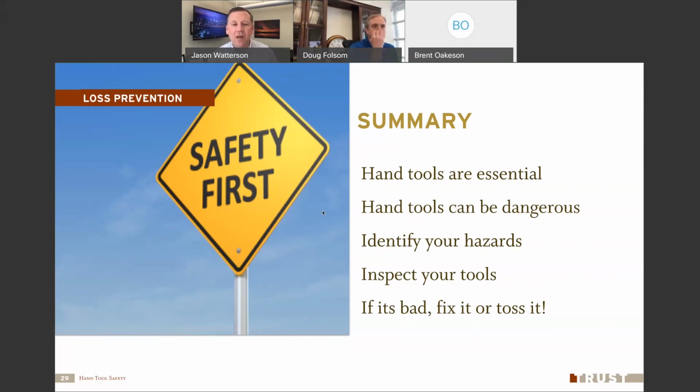Know what the hazards are. Inspect your tools on a regular basis. If there's a bad one, if there's a problem with it, take it out of service. If you can't fix it, throw it away. Know your hazards and handle those appropriately. We gave you a bunch of ideas on here on good hand tool safety methods. I hope you'll take those and use those on a regular basis.